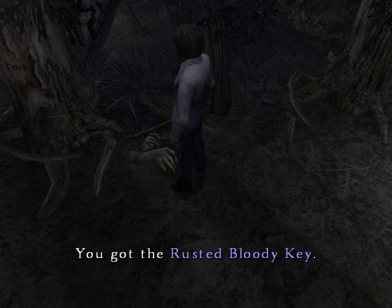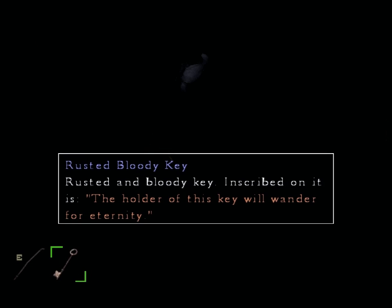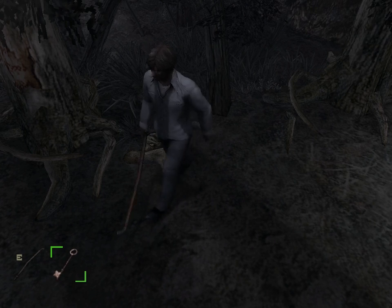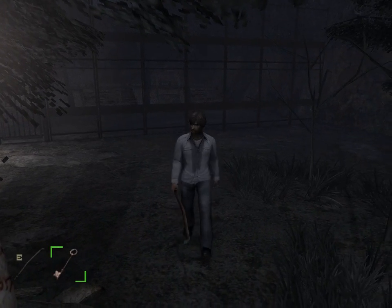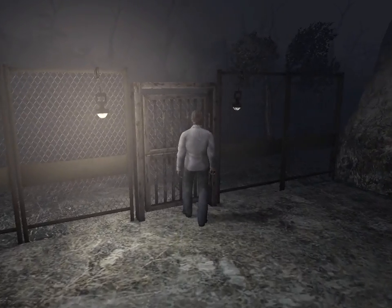And what we get for our troubles is a bloody key. And inscribed on the bloody key is, well, a rather cryptic warning. Whoever holds the key will wander forever, or for all eternity. Well, I'm sure that's just gibberish. Nothing to worry about there.